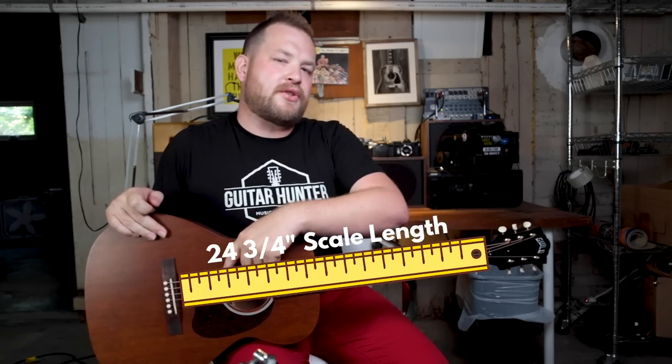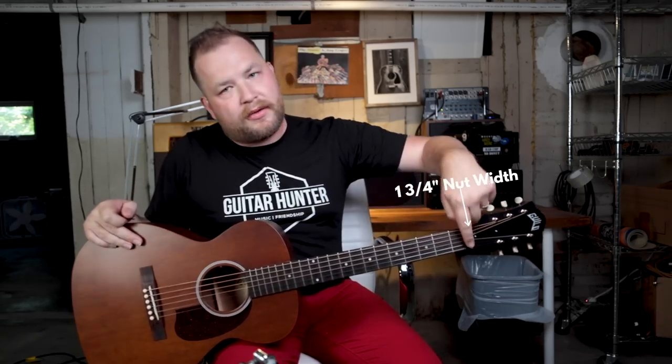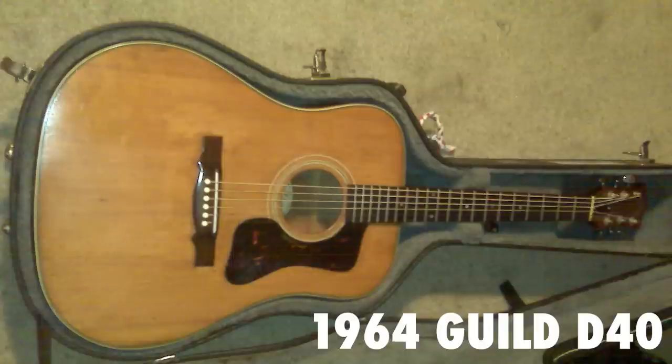The really important specs and details that you should know is that this is a 24¾-inch scale length. It is a 1¾-inch nut. I had a Guild D40. It was my first good vintage guitar. I owned that guitar when I was 18. I just turned 18. I bought it.